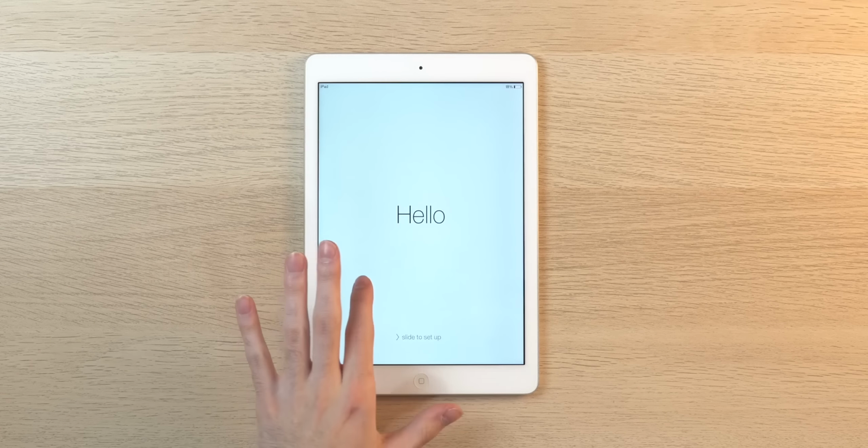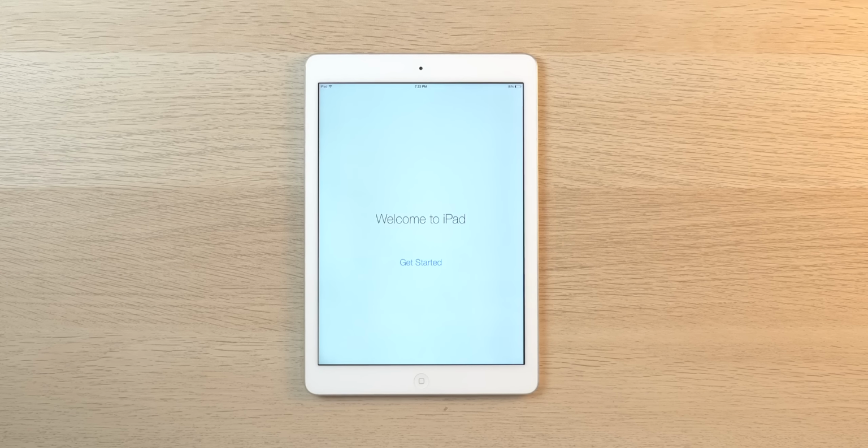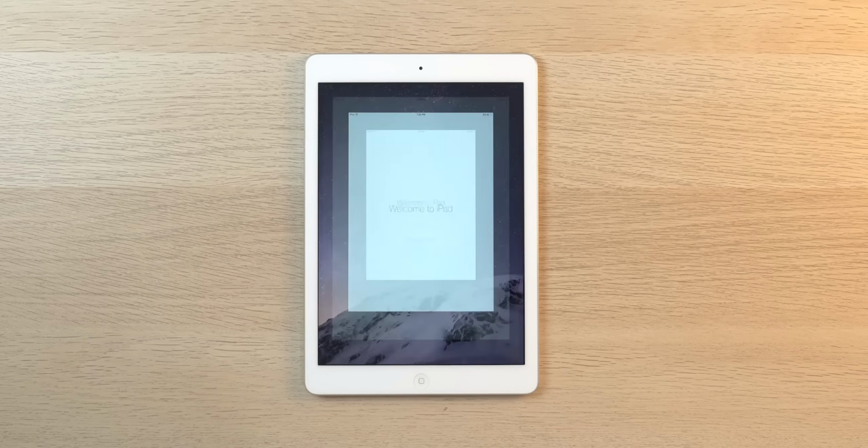But anyway, let's get through the setup here. So I'll slide to setup. We'll choose English. My region is the United States. All right, I skipped the boring part of the setup, which actually didn't take too long, and let's get started.